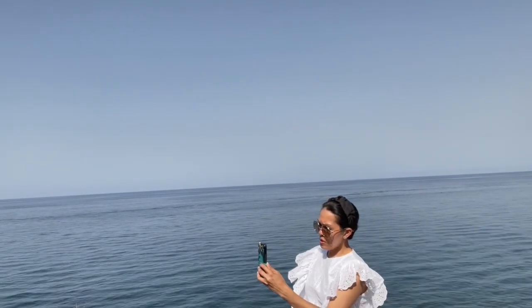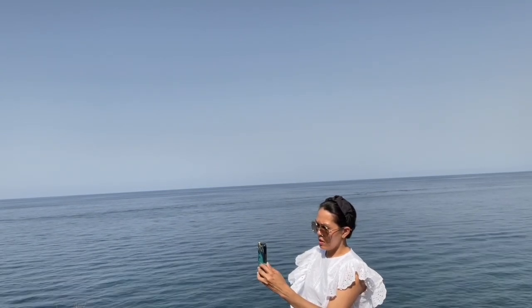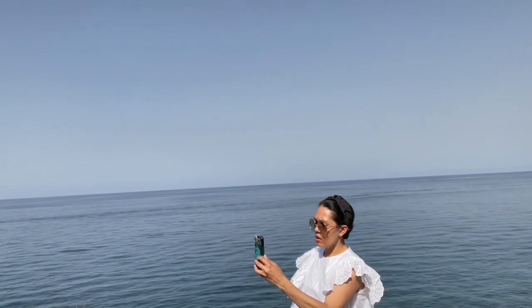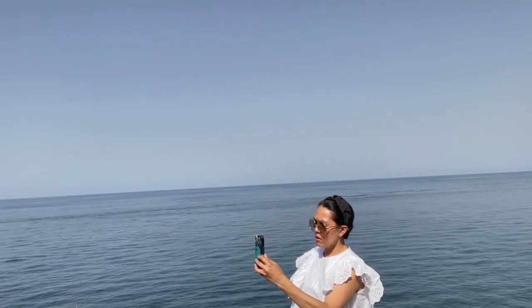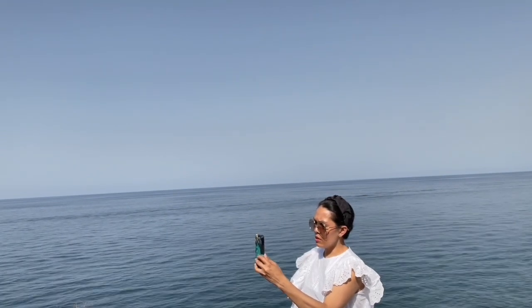Yes. Just do poses as much as you can. I'm just sitting there. That's it. Like that. You can play around your skirt, you know, you don't have to blush.